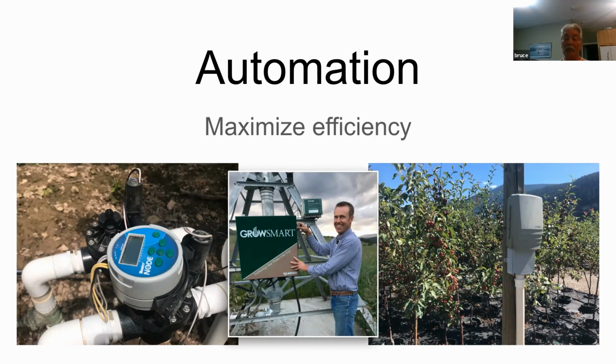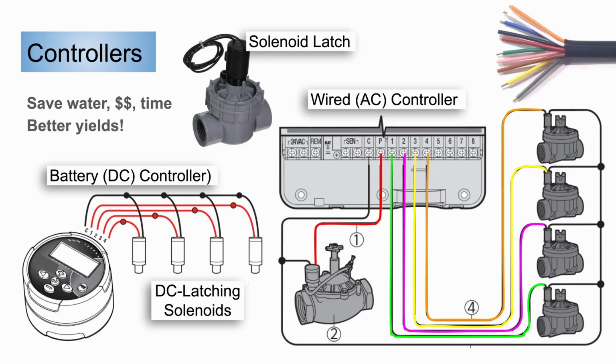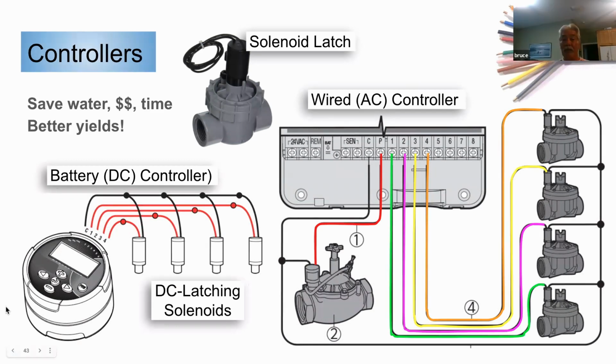If you want to have multiple programs and the likes of that, some people want to have the ability to fertigate through a system and various other things. That is a real attractive advantage to be able to do that. You can get numerous types of controllers to do this job. If you have no power available, they've come a long way on battery operated controllers that can go out in the field. You can usually get them in single station 4 up to usually 6 zones. Battery controllers, batteries last a lot longer now than they did in years past, so that's an advantage.